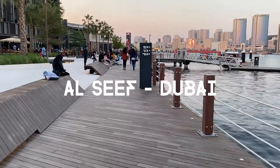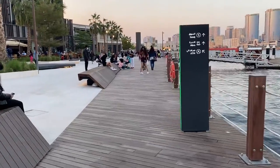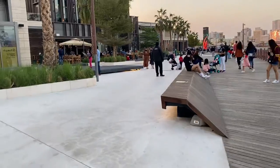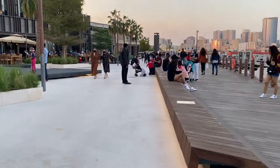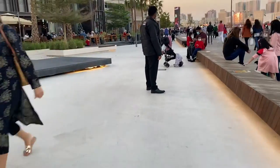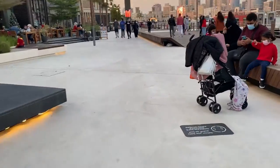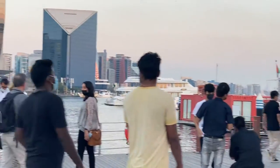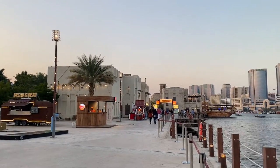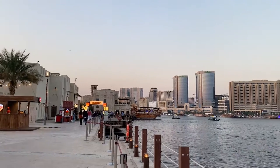Today I'm at Seef, Dubai. Seef is a bustling destination spread over 2 kilometers and rooted in Dubai's culture and heritage, with a charming atmosphere that resonates throughout its distinct heritage and contemporary areas. Featuring fab views of Dubai's historic creek, traditional doors, and old world architecture paired with modern comforts.